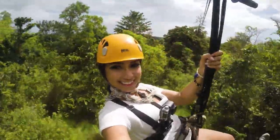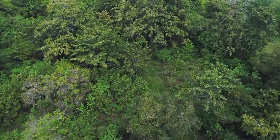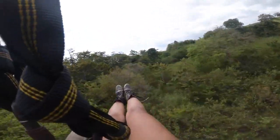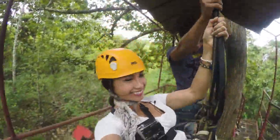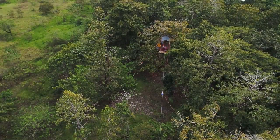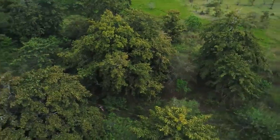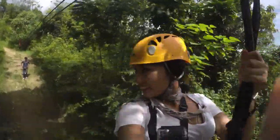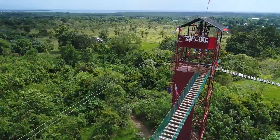It's thrilling to go through each run. With the beauty of the island all around me, it's easy to lose yourself in the moment and enjoy the surroundings. For my last run, I switch it up a bit.